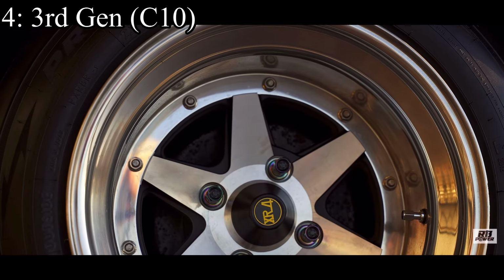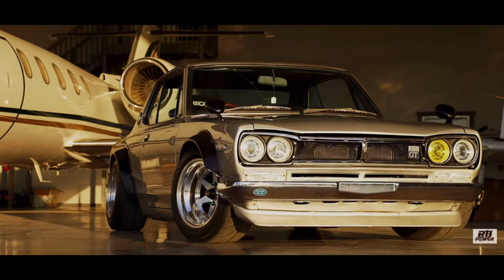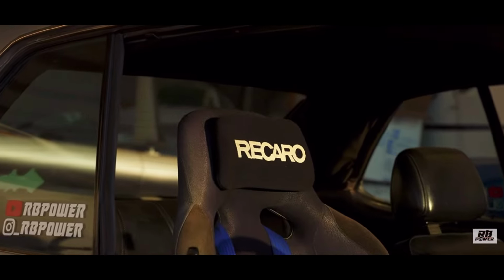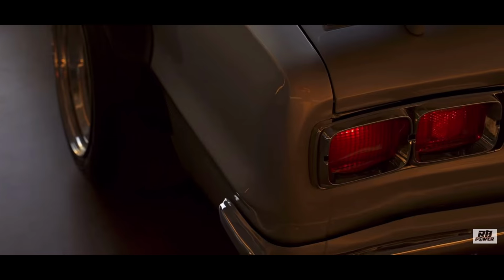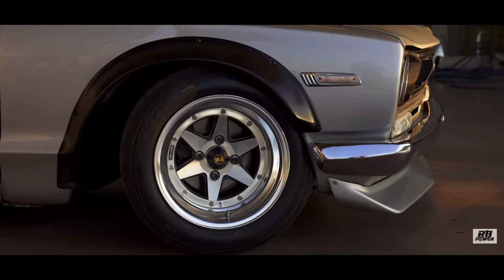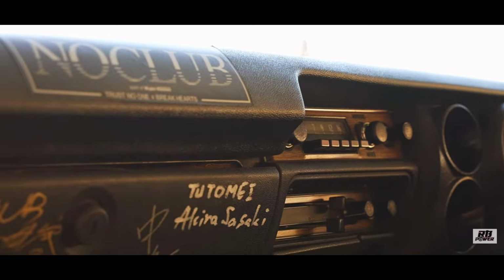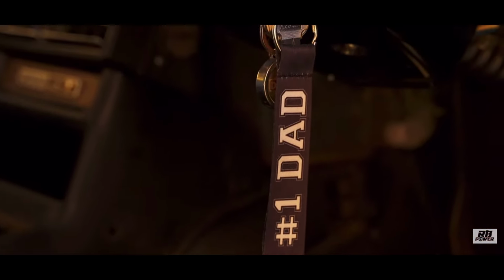However, coming in at 4th place, barely missing out on a podium. I wanted to put it at a podium, but I couldn't bring myself to do it. It's the 3rd generation, or the C10, commonly known as the Hakosuka. Listen, the 1st generation Prince Skyline is obviously what started the Nissan Skyline line. This is the car that started the GTR line, which is what made Skyline so popular in the first place. If they never introduced a GTR, no one would really care about Skylines. Like, who cares? This car started the GTR line, and this is the true grandfather Skyline.